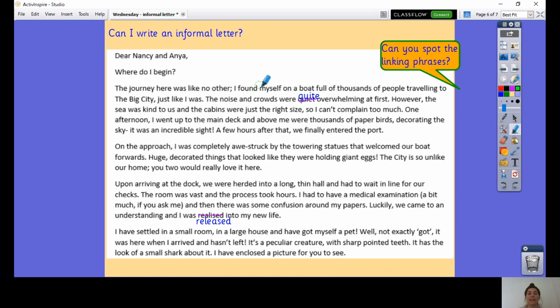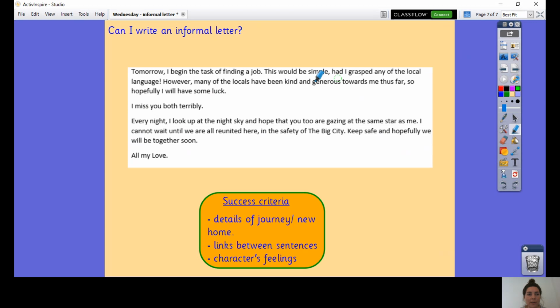Now let's have a look at these linking phrases. We have got however, we've got one afternoon. Notice how they've got commas after them as well. We've got a few hours after that. On the approach. Upon arriving at the dock. So lots of these are fronted adverbials. Luckily. What else have we got? On the next page, we have tomorrow, and we have however again, and we have every night.